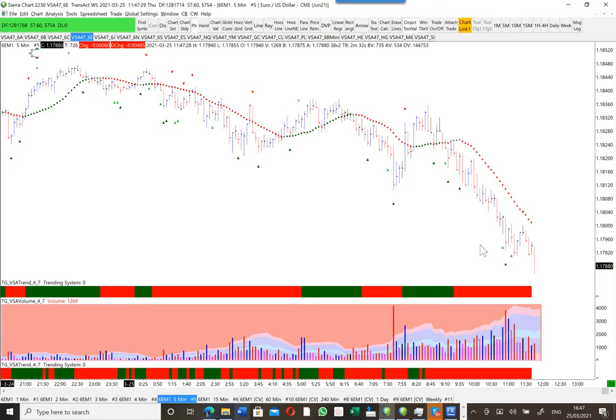And we can see quite clearly, even on the 6E here, which I've already been trading, the market, again, falling lower. But all the principles of volume spread analysis are here. They're not hidden. They're there. They're right in front of you.